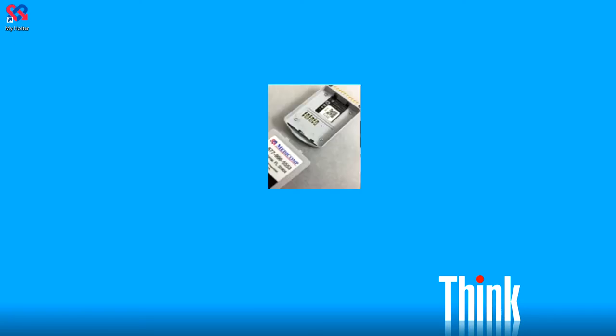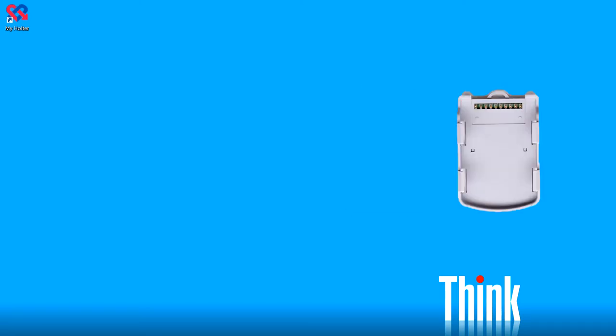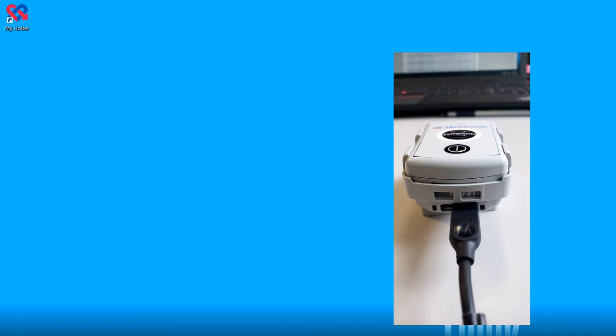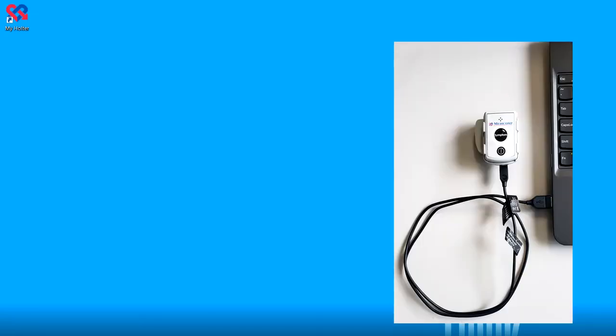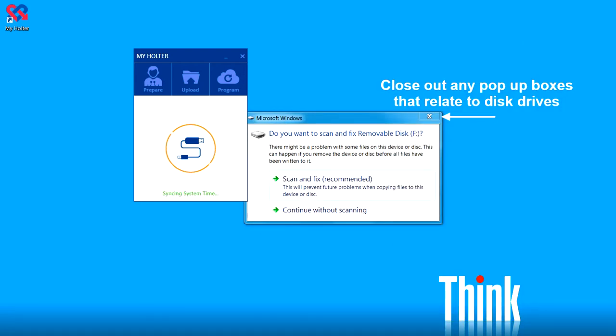AAW will time out if you take too long to connect the device. Connect a fully charged battery to the pendant and insert the pendant into the cable cradle. Connect the USB cable into the bottom of the cable cradle. Next, connect the other end of the USB cable into your computer that you installed the MyHolter application on.